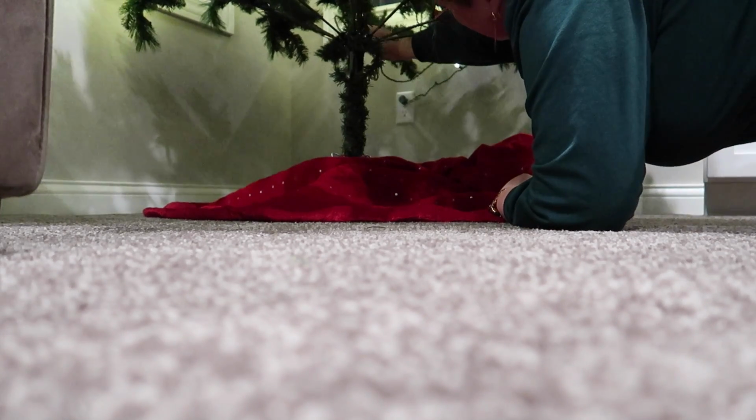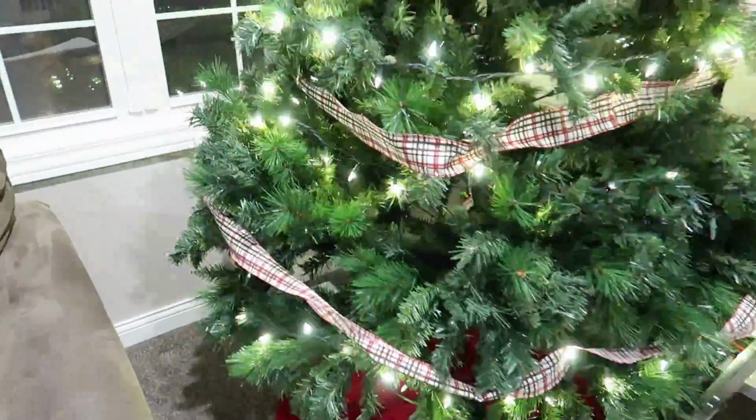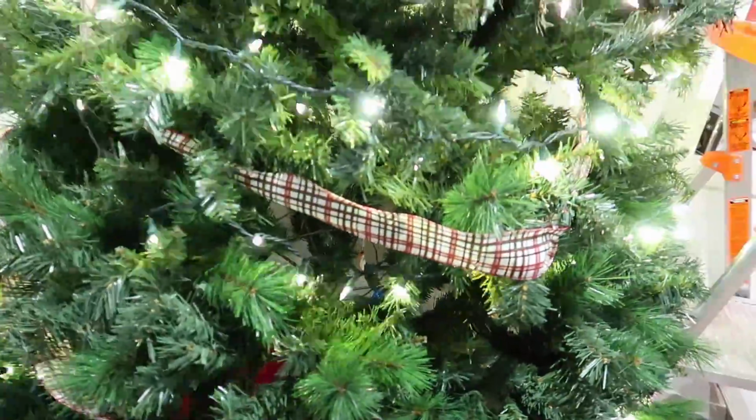Of course, right after I set this up, Connor crawled under the tree with the dogs and wrecked it all, but isn't that just what happens when you try to set things up?